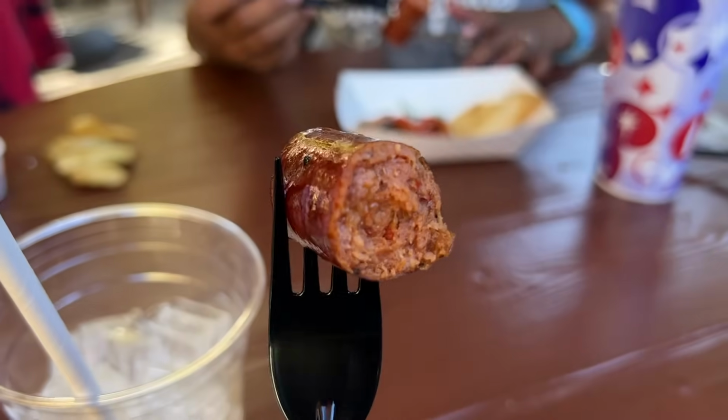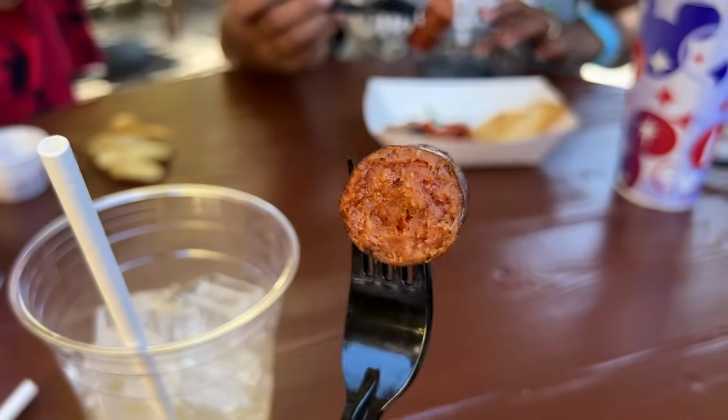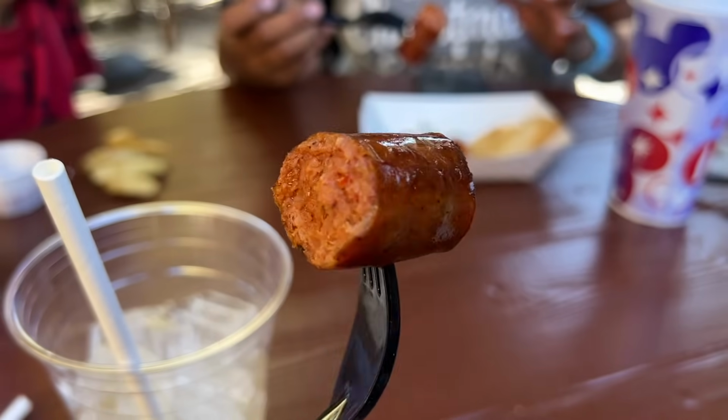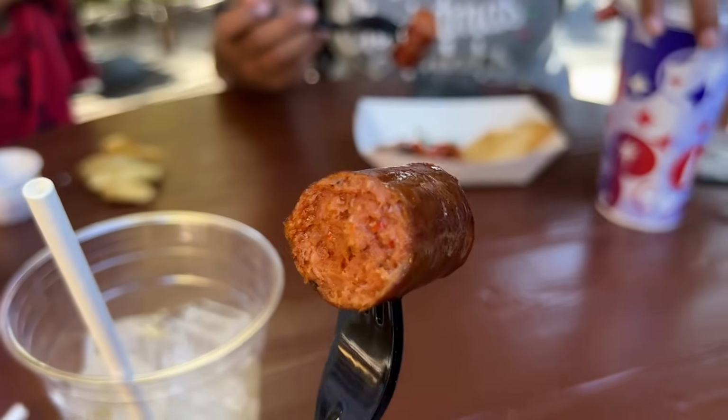That being said, the kielbasa is really good. It's got some nice hot spicy kick to it. This is perfect. Oh, I love it. The texture, the warmth, the spice, all fantastic. So kielbasa, a huge win for me.